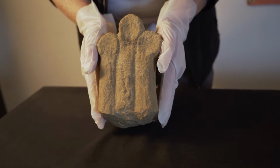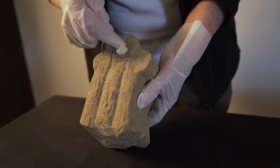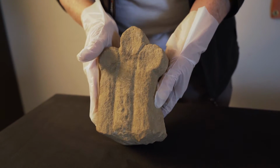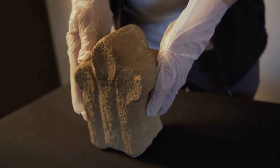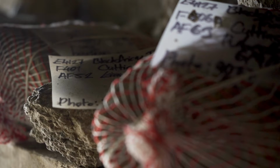And lastly, there's this lovely piece of decorated stone. It's probably Dundry, an imported stone. There's a tiny little cross incised there, which would have given the mason his guidelines for creating the pattern. And this may well have been from a tomb inside in the church. So those are elements of the building.